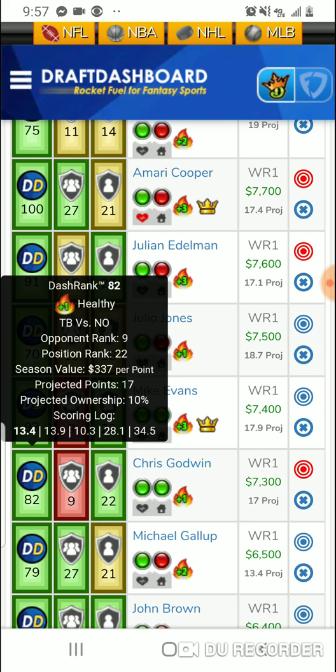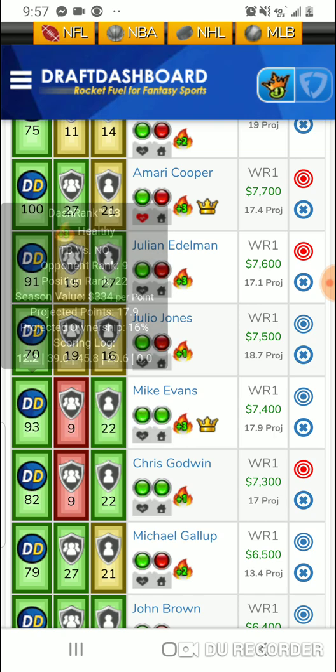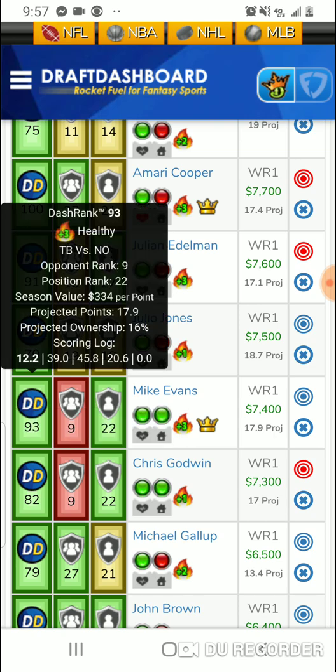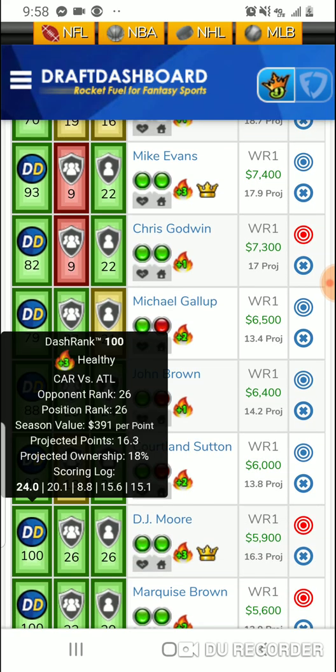Next up, I have Chris Godwin, 10% projected ownership. The New Orleans Saints ranked 22nd against the wide receiver position, 9th overall in team total defense. I'm assuming that Lattimore is going to cover Mike Evans, so I'm more comfortable going to Godwin, and I hope to get away from Lattimore because he's a very good cornerback.